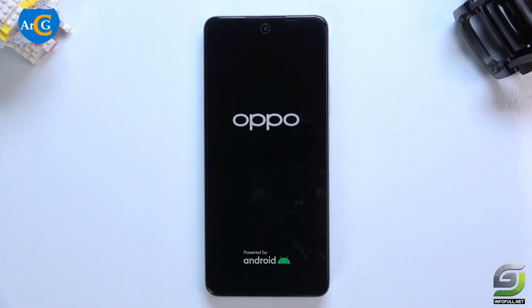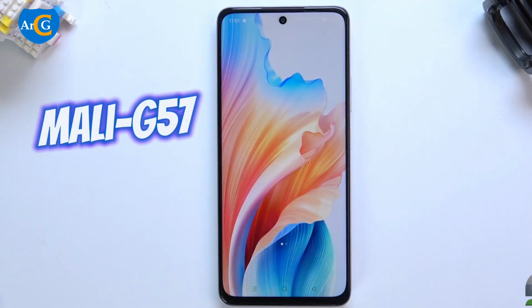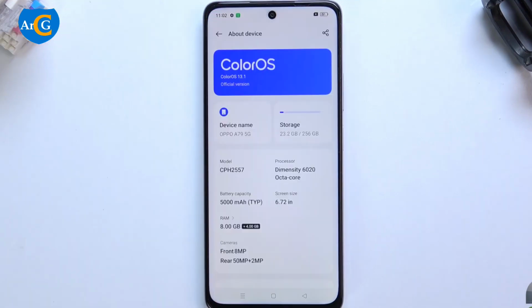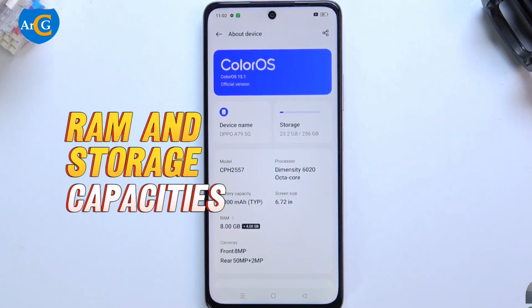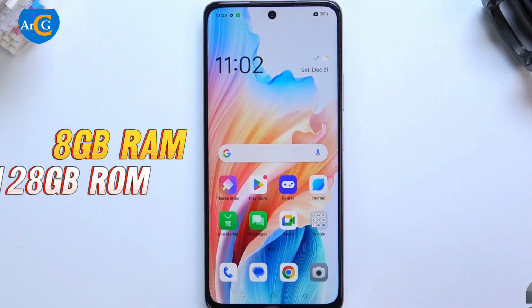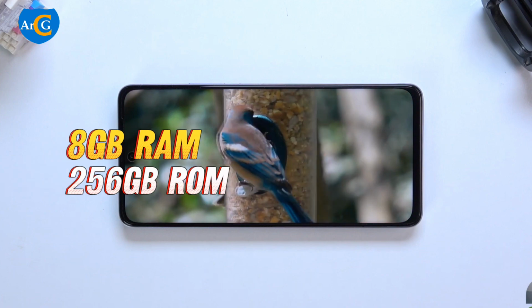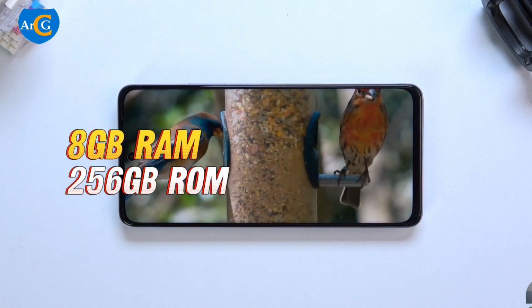Performance. The phone runs on Color OS 13.1 with 8 cores CPU and Mali G57 GPU. There are 3 RAM and internal storage capacities, a 4GB RAM paired with a 128GB ROM, an 8GB RAM paired with a 128GB ROM, then an 8GB RAM paired with 256GB ROM.